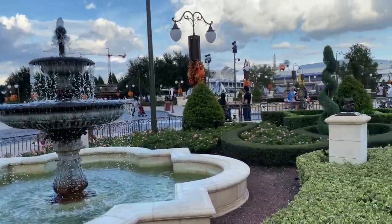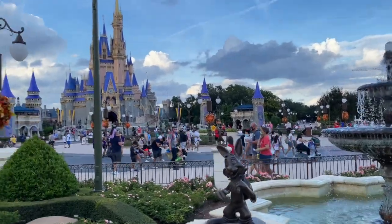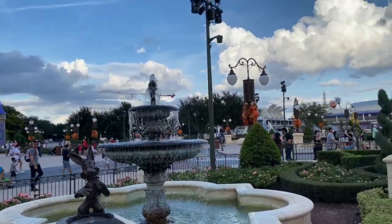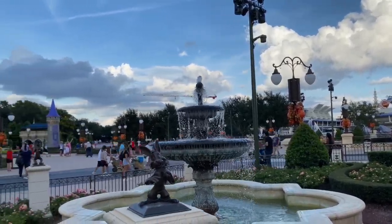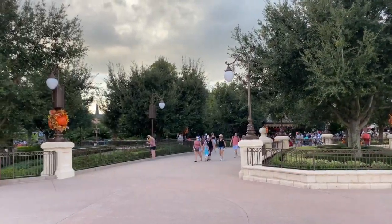You see Chip and Dale over there, just beyond is Goofy. Beyond all that, of course, is the castle. Love the fountain, though. Despite the fact that they had moved the fountain over there by first aid, I've always enjoyed this fountain element. Very grand for Magic Kingdom, too. I love that aspect of it.